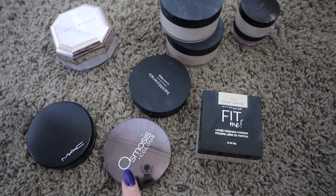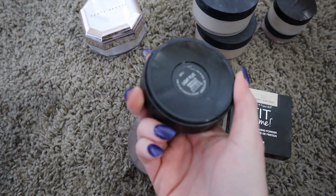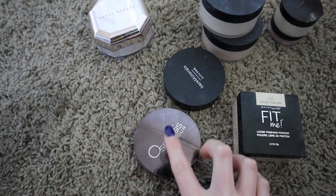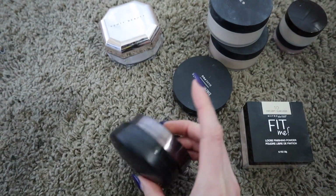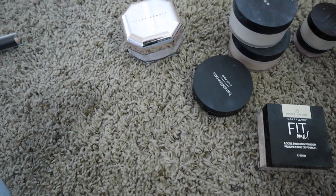Okay, so first off, my Holy Grail powder is this MAC Mineralized Skin Finish in Light Plus, which I absolutely love. This one is almost empty. This Osmosis Color Mineral Pressed Base in Fair is also almost empty, so I'm going to keep both of these because I really like them. I trust both of these and they're almost gone, so I'm going to use them up.